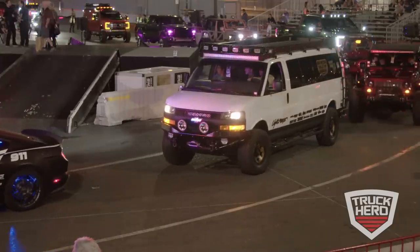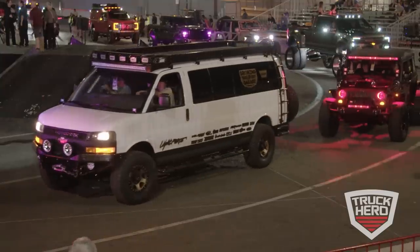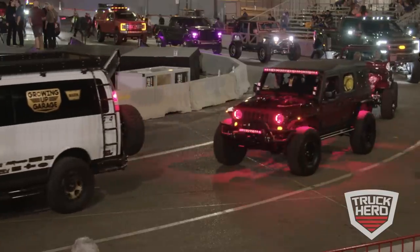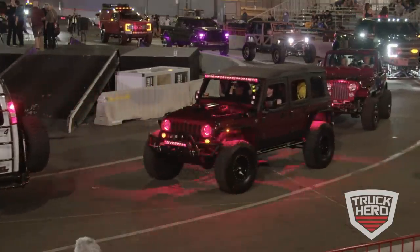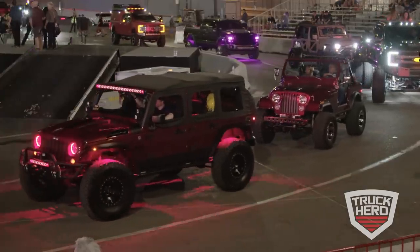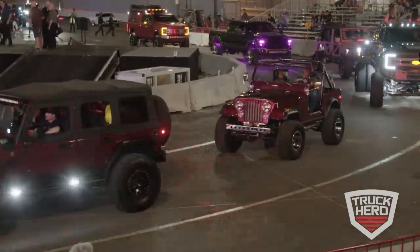Thanks to our friends at Drag again for having lights on in a law enforcement type vehicle and not stopping us for anything. We got the light force happening on this 4x4 Chevrolet van. I'm Maxie.